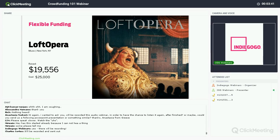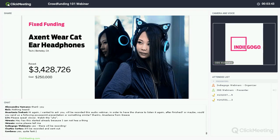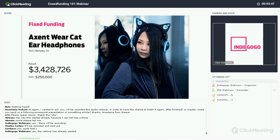And so actually Loft Opera is a real thing, and they've been going strong in Europe for a while. So it's pretty exciting. As an example of fixed funding, we have the Accent Wear Cat Your Headphones campaign. This is one of my favorite examples of a hardware campaign for a lot of different reasons. One, they're very eye-catching, as you can see.